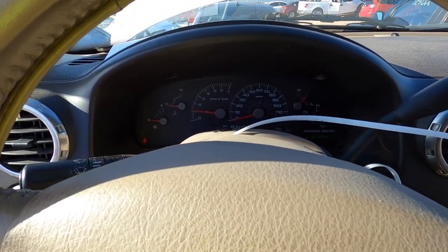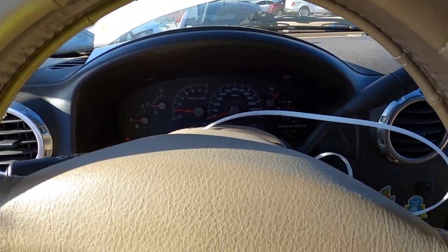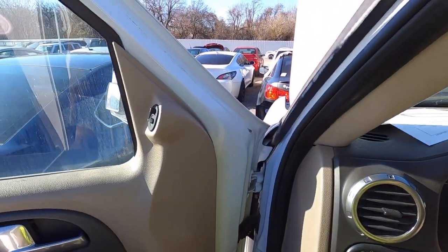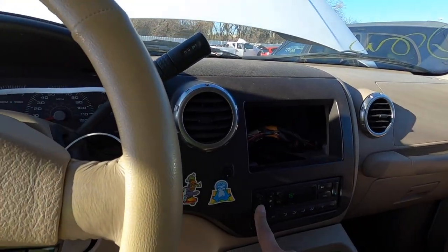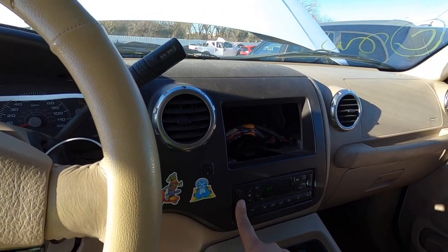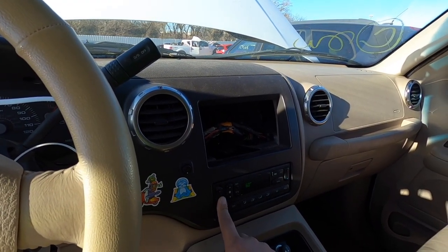Yeah, honestly, not bad. Good oil pressure. Battery voltage looks good. It's got zero gas. Does the important window work? It sure does. And most importantly, air conditioning. I heard the compressor kick on, so I'm pretty certain the AC is going to work as well.